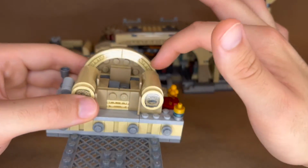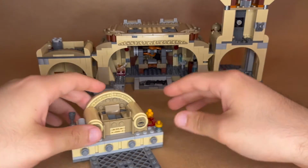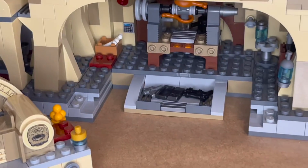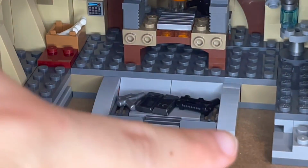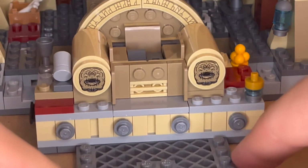Yeah, these are 2 more curved stickers on the back to add even more little detail. That's the throne. And as you can see under the throne, someone has been stashing something away, and it is 2 pieces of Beskar, a small silver pistol, and a larger, another weapon, another arm. So we can just slide that back in.